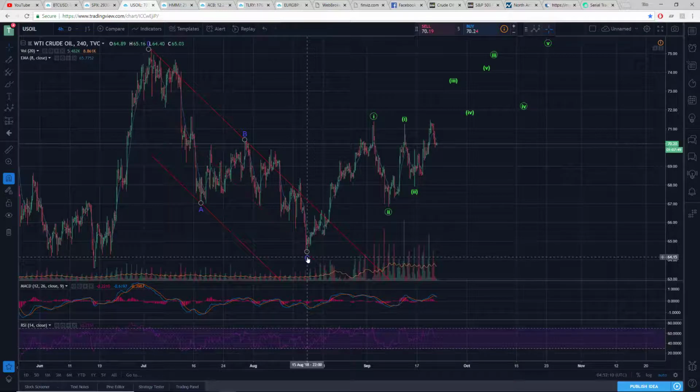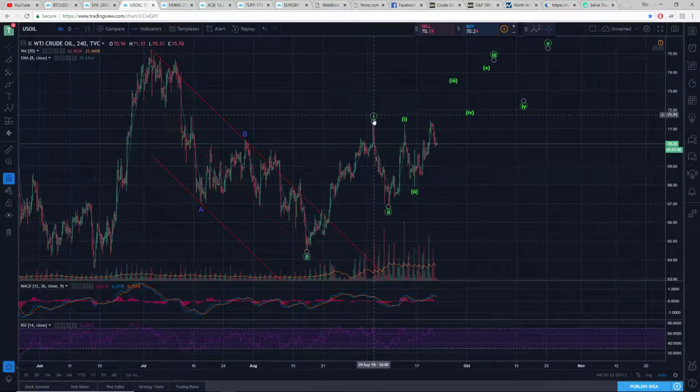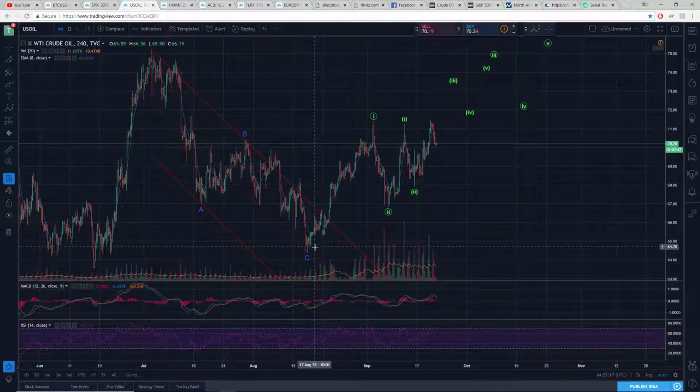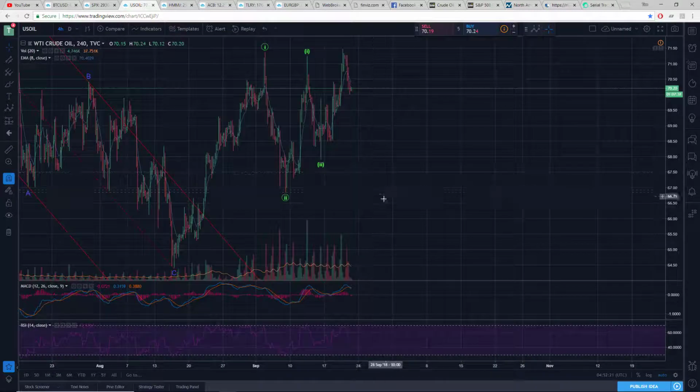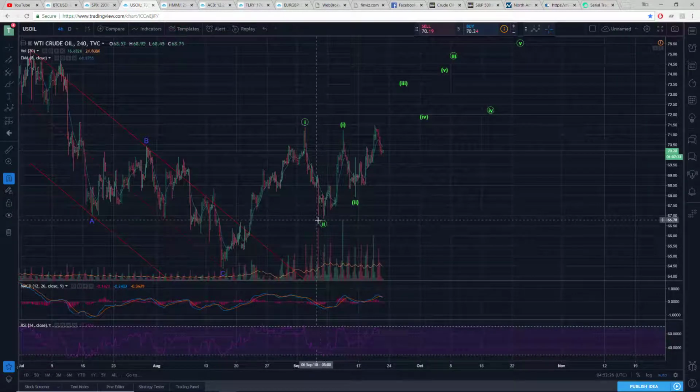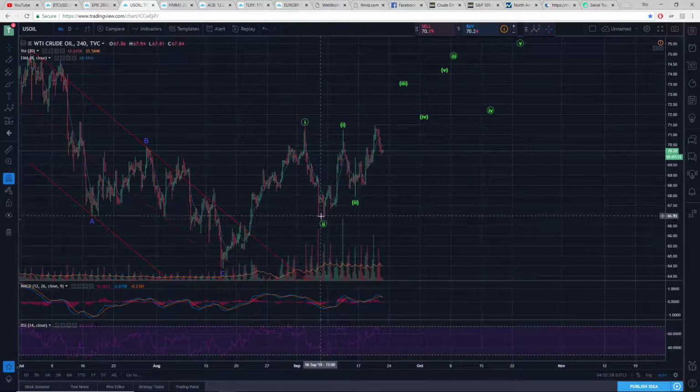Nice reaction off the center line. Clearly an impulse off the bottom, breaking above the wave B resistance level high. So definitely confirming price action that we're done with that correction. We had our nice textbook wave 2 pullback, hitting roughly around that 618 retracement level.